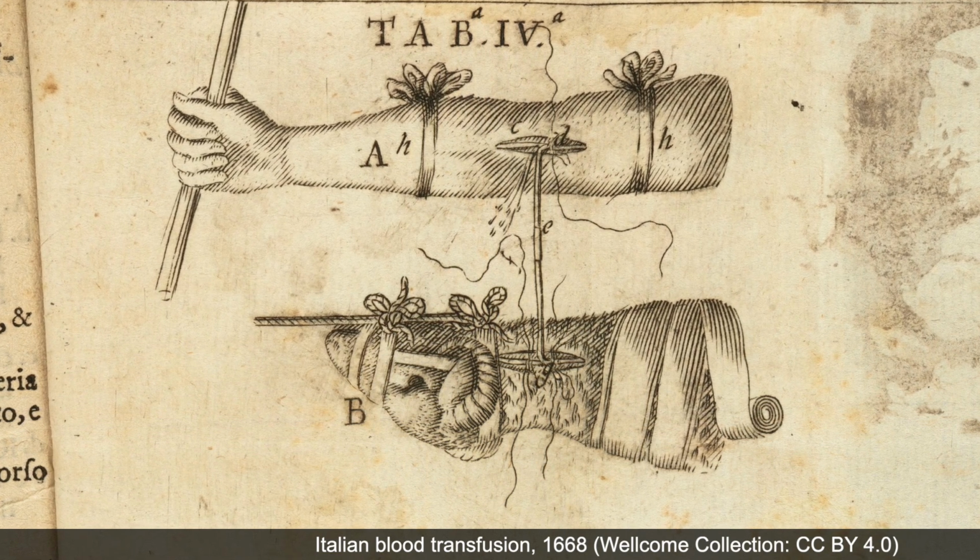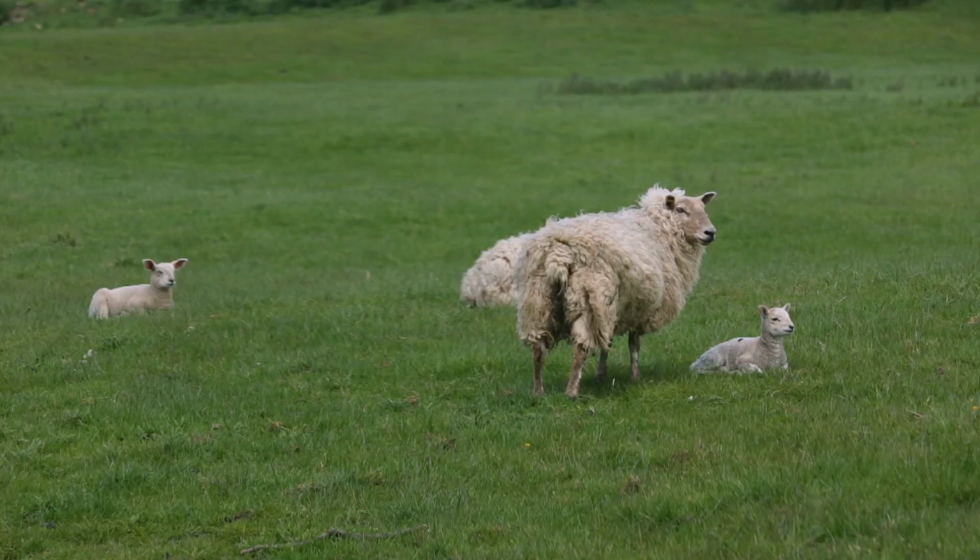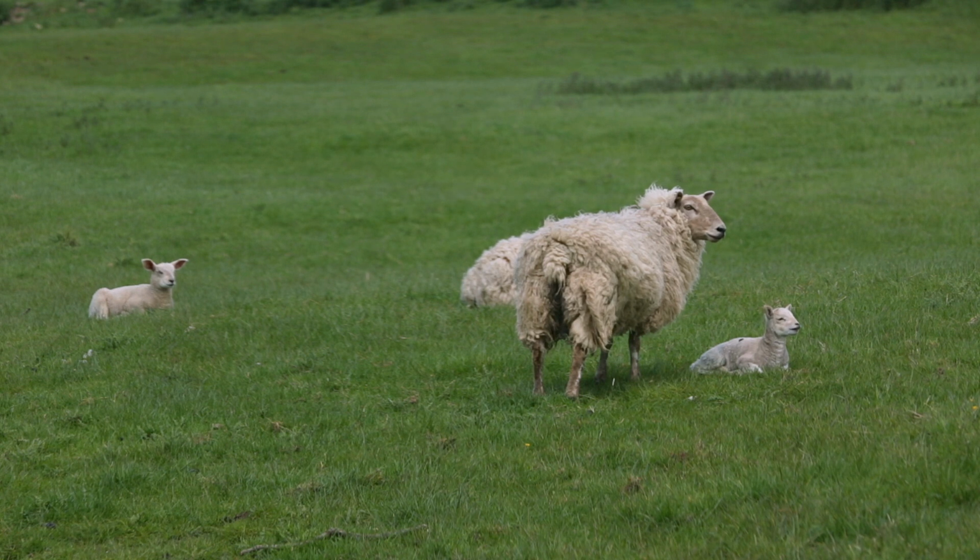If you transferred the blood of a sweet, innocent lamb, the idea went, you might be able to calm a mad person. The scientists in Britain and France who actually tried this took it very seriously and were even convinced it worked. Others, mostly in France, were genuinely worried that sheep blood recipients might start bleating and growing wool. The British public, on the other hand, found the whole thing ridiculous.